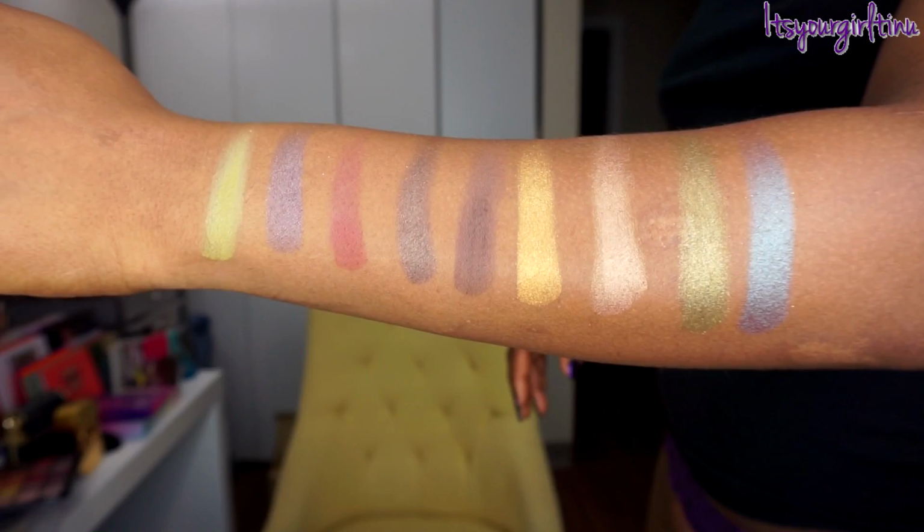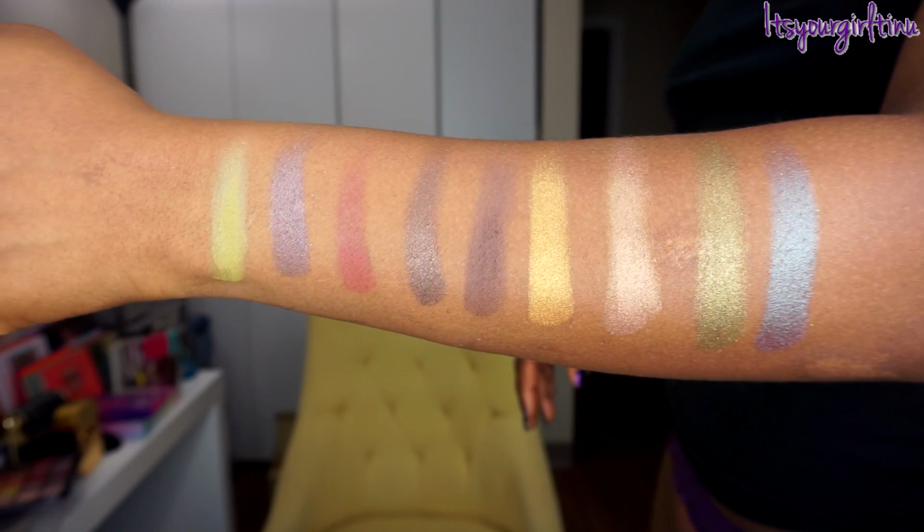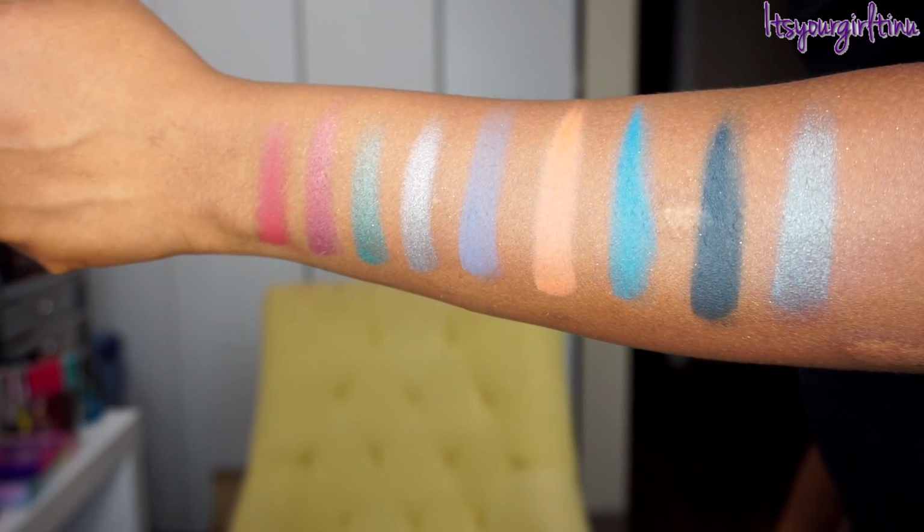I normally do shy away from palettes like this because I tend to think that they're not good quality like the Morphe palettes. This is 35 shades just like the Morphe. I do have a couple of Morphe palettes and I don't use them anymore because, to be honest, I got them thinking that they were so amazing, but when I tried other products, I'm like, is that really amazing like I thought? But no, it's not. So this palette is amazing.